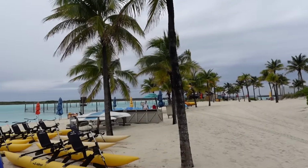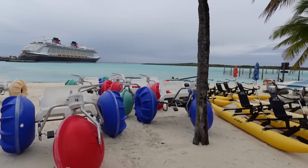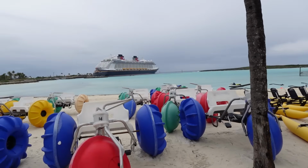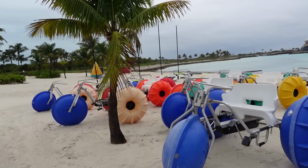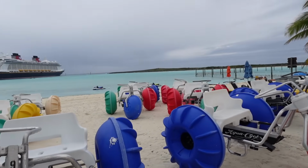Well, I couldn't find the stingray, unfortunately, but I did have another nice paddle, making the most of the ocean. And I just wanted to show you all these down here. None of these have been in action today because of the weather, unfortunately. As soon as we got off, because of the strong winds, none of these activities have been in action, which has been a shame. But you know what? We've had a brilliant time anyway, just looking around, seeing it all for the first time, and we'll definitely be back at some point in the future.